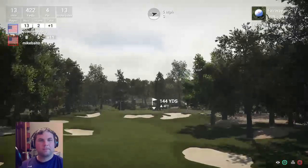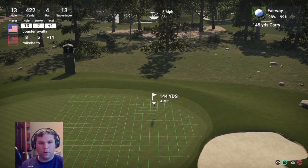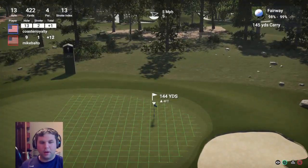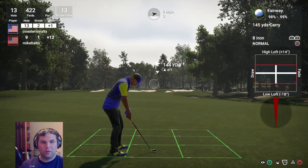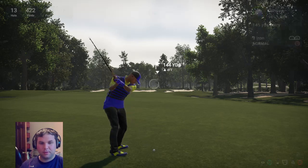I'd say it looks like around 145 yards right to the pin. No real danger here. You got a lot of stuff in the front if you come up short, but you shouldn't come up short here if you're in the fairway. Let the wind just take it over. Going to stop it, hopefully, and we'll see how close I can get this one.